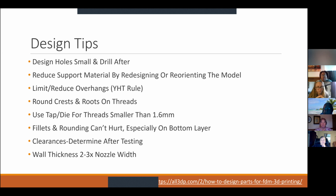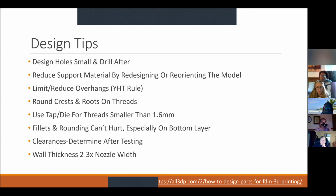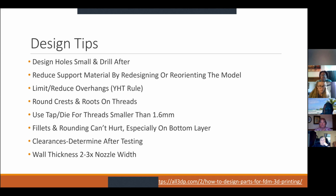Let's see here. Gotta find the right dimension to show you. This one's not a great example. Where's another part? I just got 3D printed parts laying all over the place now.